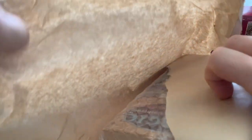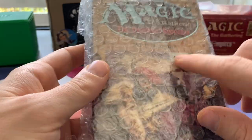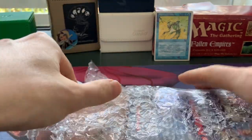Exciting stuff. What could it be? Oh, yeah, I know this one. I do, Petra. This is the book. Let me just take it out of the bubble wrap. This is quite nice. This is really nice. I do read these, Petra.